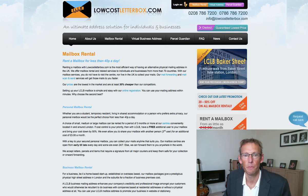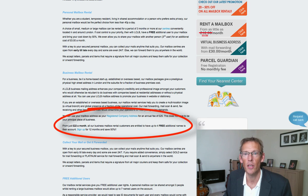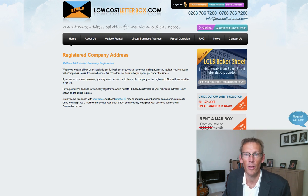This is a little bit cheaper, and as you scroll down you can see business mailbox rental. It's £22 a month, but you can also pay an extra £25, and as it says, you can have it in the registered office. So a little bit less expensive, but still, 22 times 12 plus 25 is a significantly greater fee than what accountants charge.